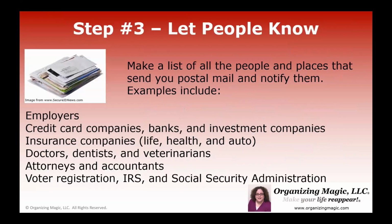Let's go to step 3. Let people know. All right. To me, this is always one of the most stressful things: how do I make sure I've tied up all my loose ends and being able to have people contact you, whether it's your family or friends or the people that you have to pay bills to.